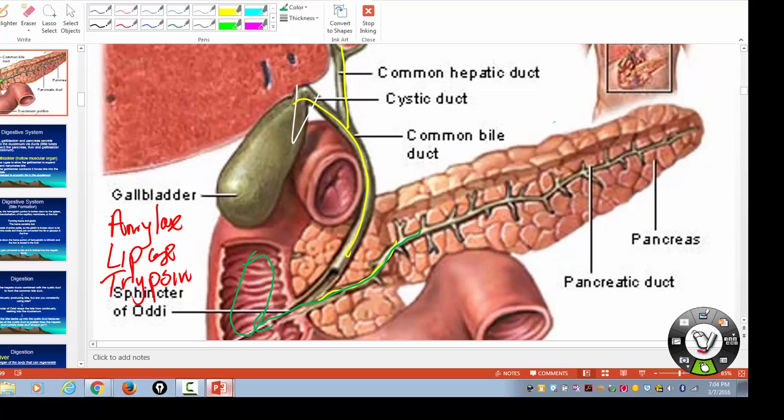Do you know how good that is? That's why people with cystic fibrosis have to take pancreatic enzymes. Because if there's pancreatic enzymes in there, that will feed back on the pancreas and prevent the pancreas from releasing those digestive enzymes. Did you know that? That's really good clinical stuff. Say yeah.